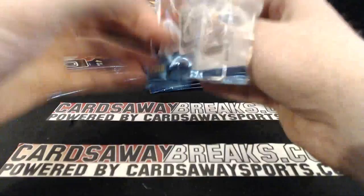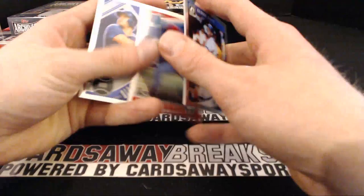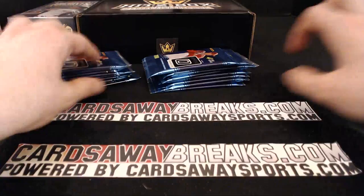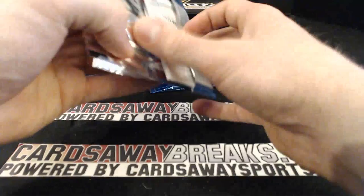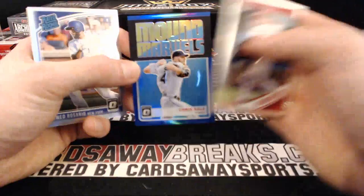George Brett. Ooh, we got a red Diamond Kings Arenado to 99. We got a silver rated Ohtani. Nope, not silver. Still rated Ohtani. Beautiful. Jose Altuve. Thought it was a silver. It is not, but still rated Ohtani. Nothing wrong with that. Now he just needs to heal up from that Tommy John. Trea Turner. Look at this, Mound Marvels Blue, Chris Sale, 149, beautiful. We got a silver Amed Rosario and Tyler Wade.